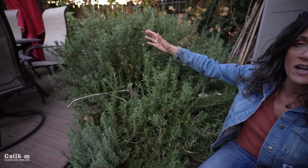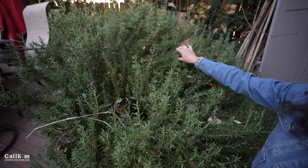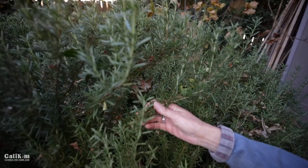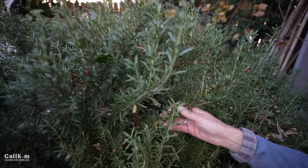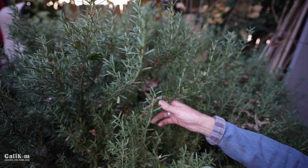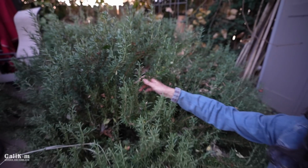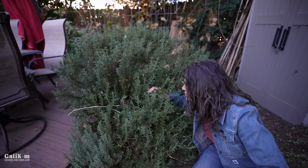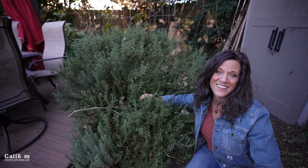I kind of try and shape it up a little bit. But you can tell there's no lack of rosemary in our house. Share it with anybody who wants it. So if you guys want some, come on over and get it. This is also being chopped up with the sage and seasoning my Thanksgiving turkey, and it smells absolutely incredible. I could just smell this all day long.